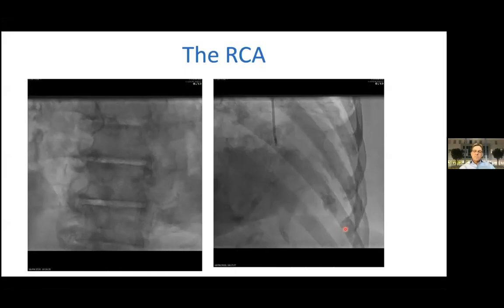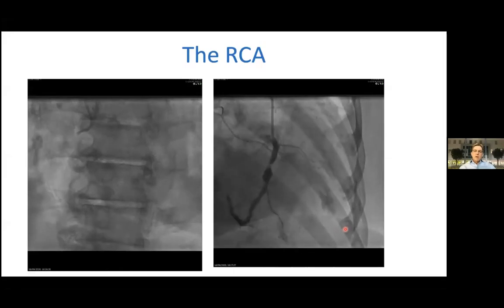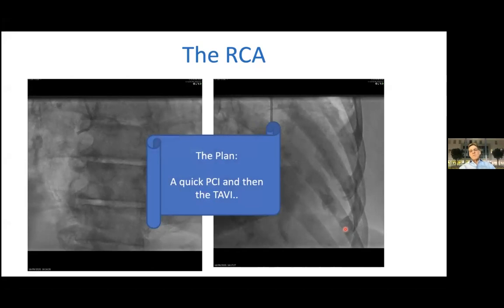The situation. And this is the other side. So we're normally very hesitant. We're not very proactive in treating coronary disease when a patient has critical aortic stenosis and is for TAVI. But in this case, with a dominant right and chest pain as well in the history, we thought we should go ahead. So the plan was a quick PCI and do the TAVI in the same setting.